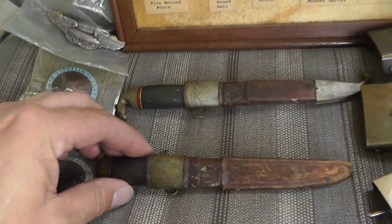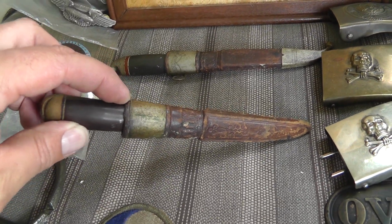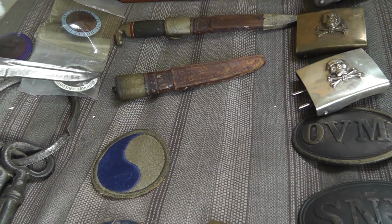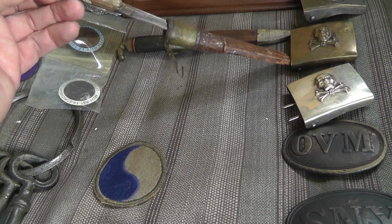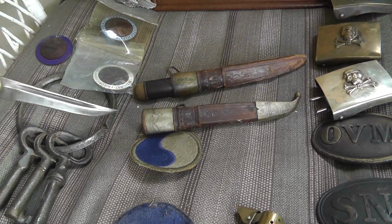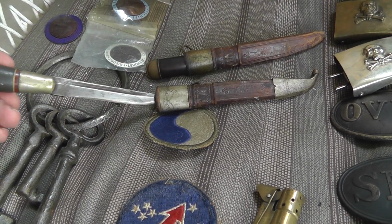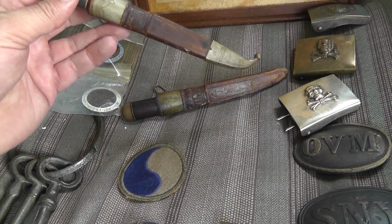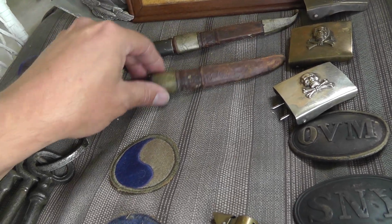The knives, love the knives. Look at the wear on that. Somebody carried this for quite a while. Got these for $10 a piece. These are those Finland knives. Just had a few of these and sold a couple of them. They bring around $40 a piece.